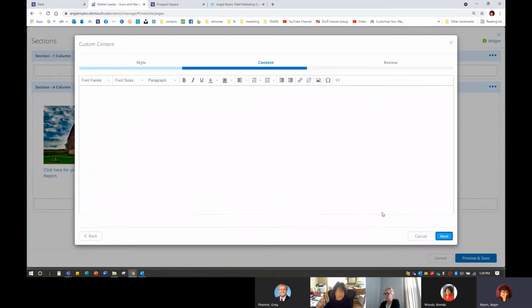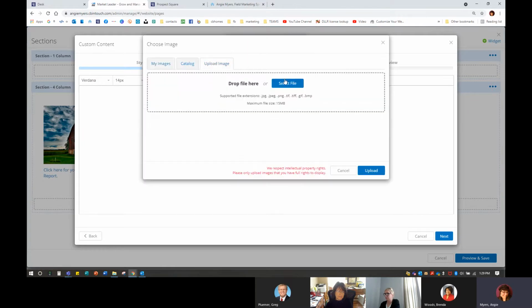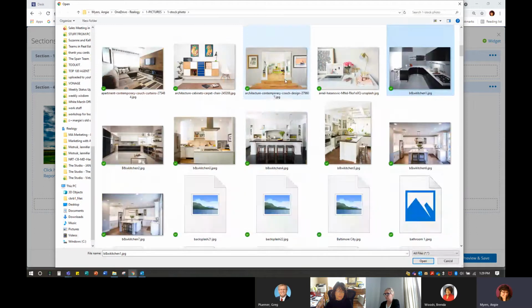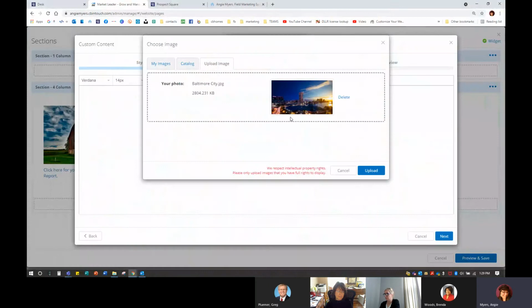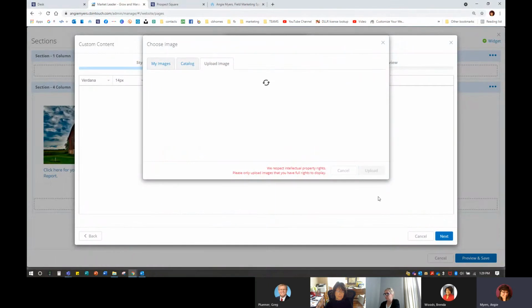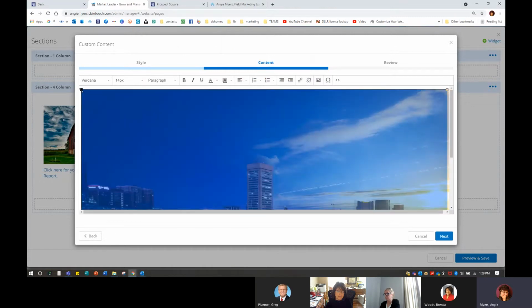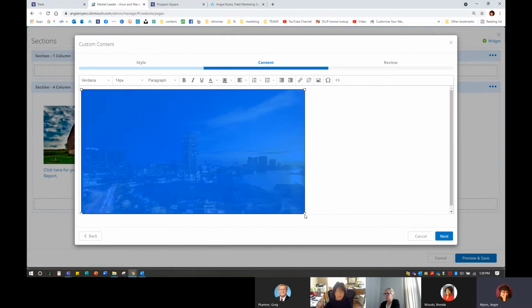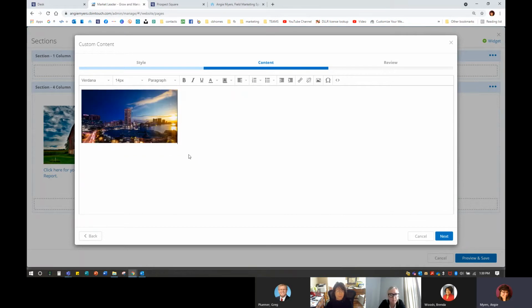I can do custom content again. I can find another photo of another county. Maybe I want to do Baltimore County. So I would just make sure that I have something that looks like the city. Maybe I want to do Baltimore City instead of Baltimore County. When I upload that image in and I hit save, this is where it's really important. Remember, I put that other photo at 350. I want to make sure that this photo is at 350 as well. And that's going to be the very first number. So 350, and you'll see that this photo is not as long as the other photo.